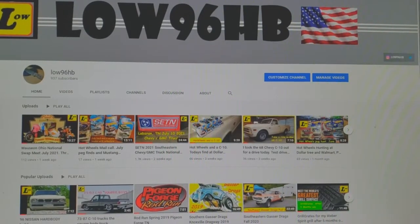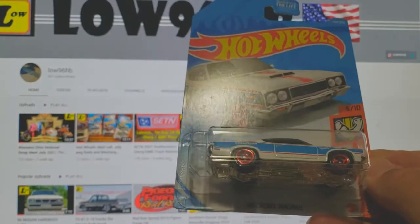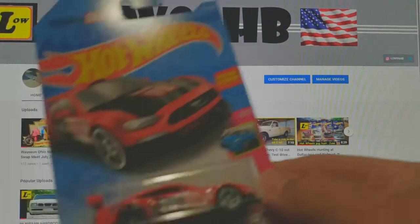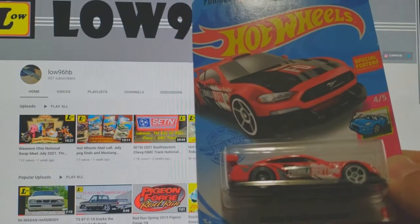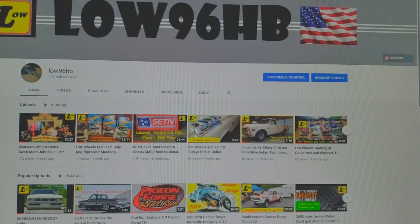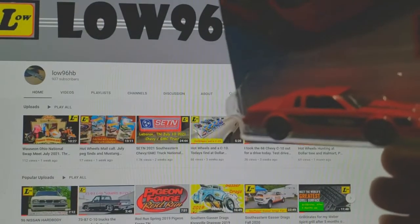Done some trading with a local collector here. He's run into some of the AMC Rebel Machine, some that I haven't come across yet. We got that one. Saw this on another guy's channel. Again, I apologize for the lighting, but a different color variation of the custom 18 Ford Mustang GT. We have got an 87 Buick Regal. Really interesting cast. I do like it.